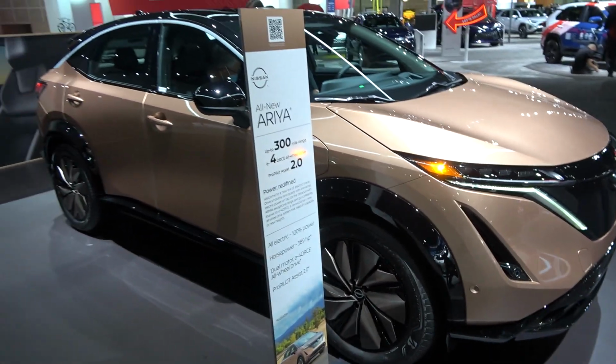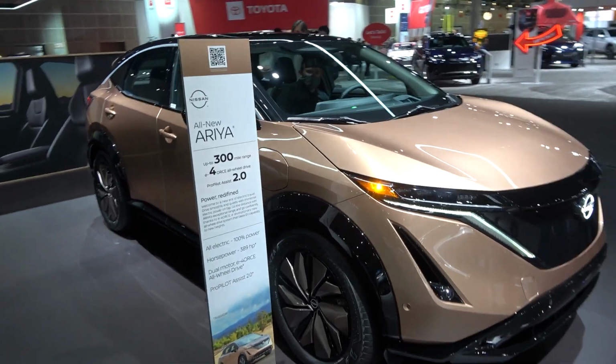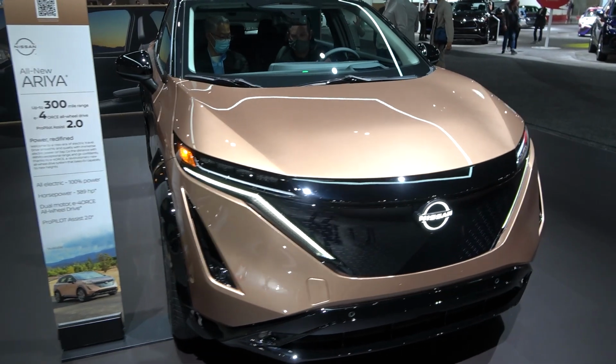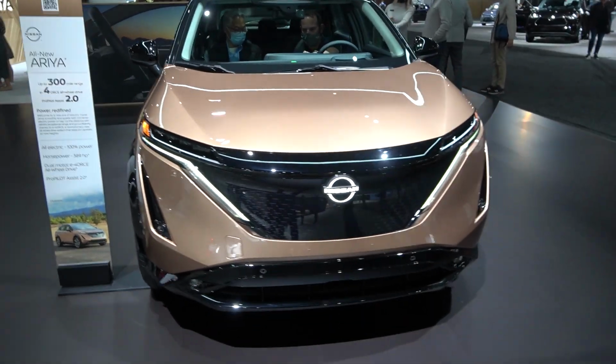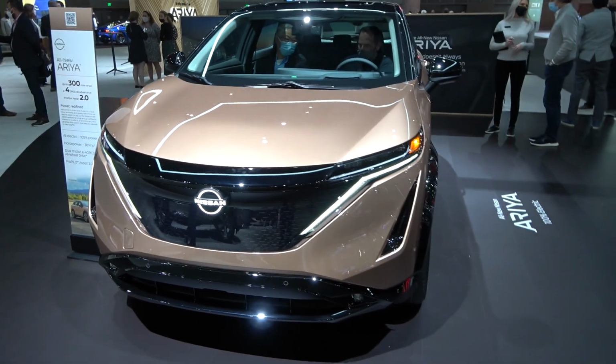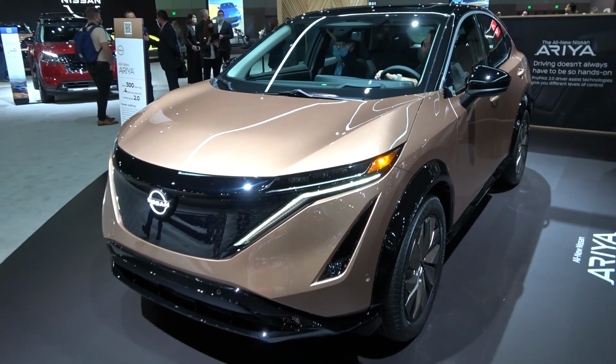So overall, though, I'm really impressed with the Ariya. Like I said, it's one of the EVs I'm most looking forward to. I'd love to hear what you think. Is this a car that you want to check out? What do you think about that deal for $500 of free EVgo charging if you put a $500 deposit down now?